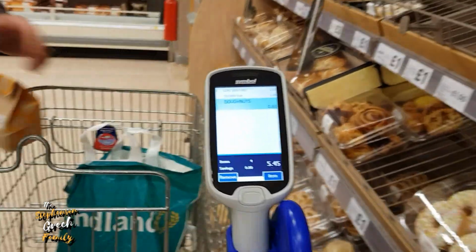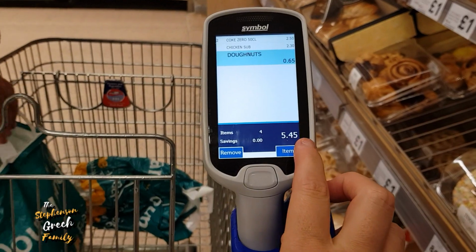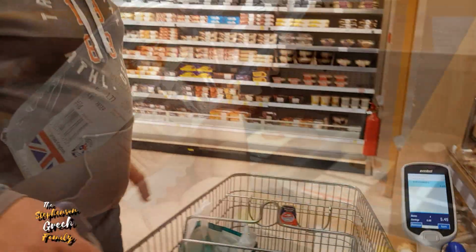Sammy likes to play with this. He just goes mental with these. And what I like about it is you can also see how much you've spent, so it's ideal for the budget. Just getting some chicken now. Are you making one or two? Just one, that'd be enough.